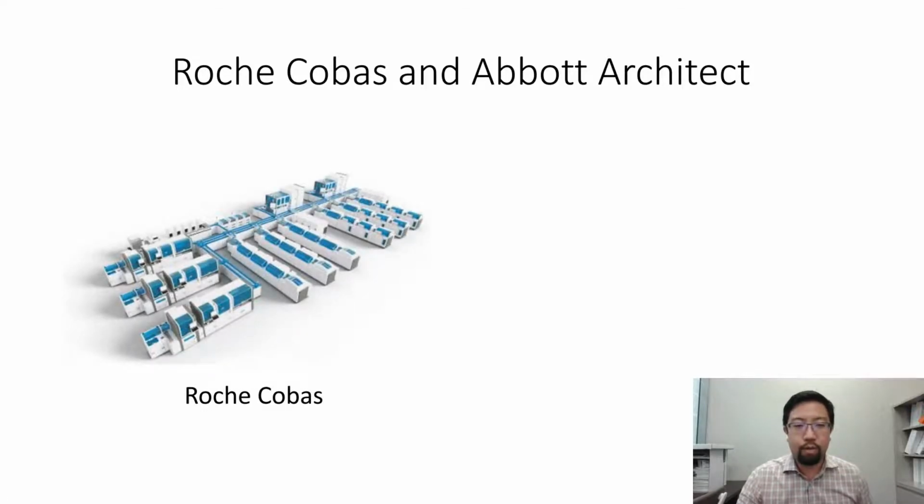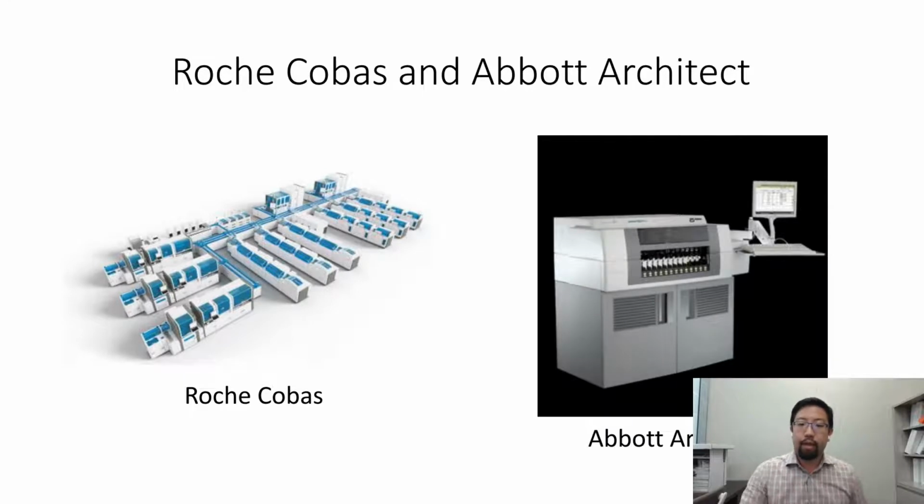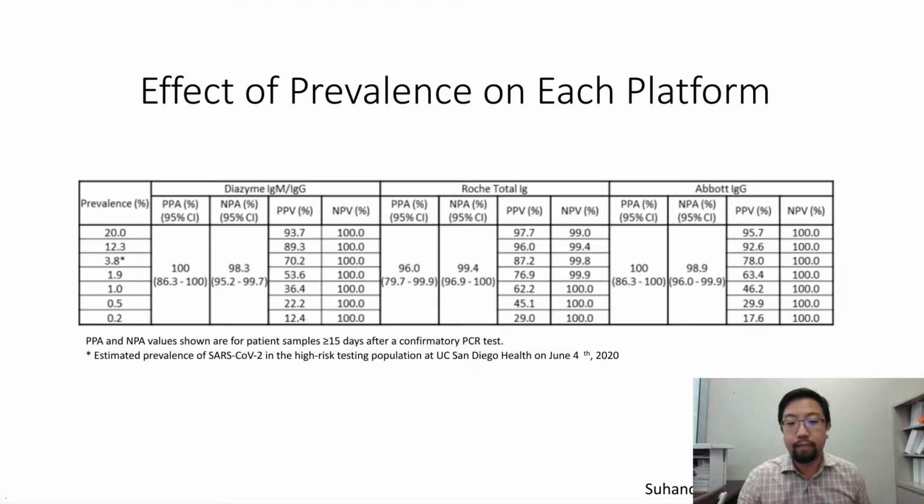For those of you that don't know, the Roche Cobas is an automated chemistry analyzer, which at UCSD Health is essentially our workhorse where we do most of our patient testing. We also at UCSD Health have an Abbott Architect where we do a lot of immunosuppressants and NT-proBNP, et cetera, that we had access to as well. And both of these vendors had SARS-CoV-2 specific antibody tests.